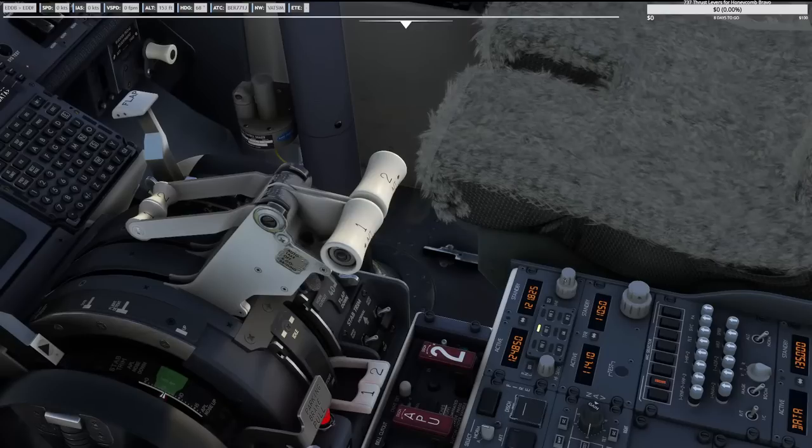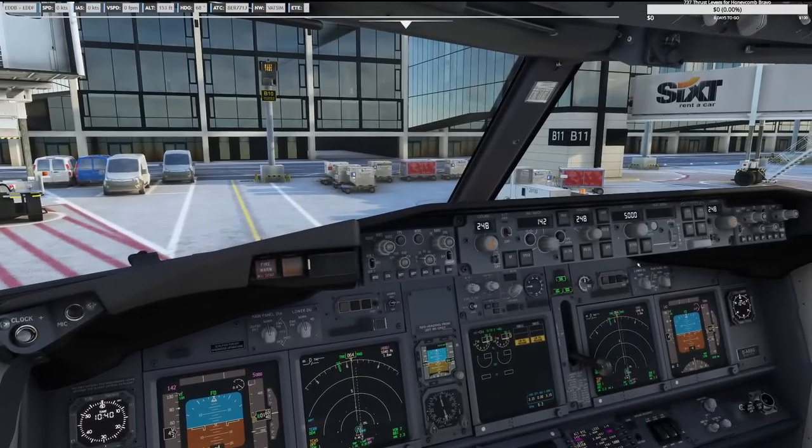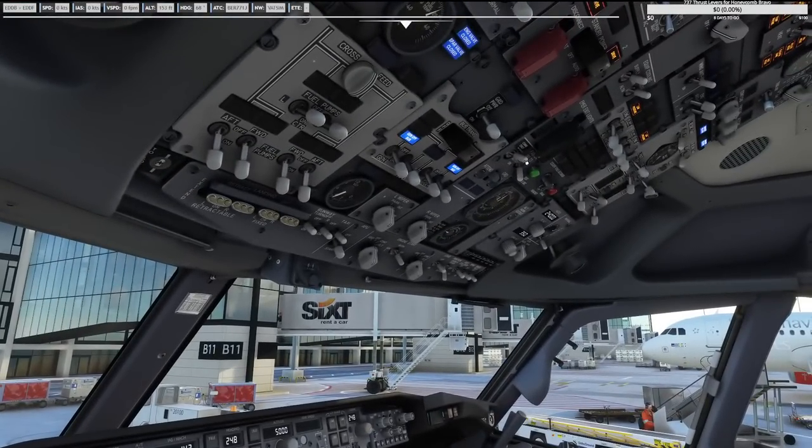So, let's call them for pushback. Berlin Ground, hello. Berlin 771 Juliet, stand Bravo 10, request pushback. Berlin 771 Juliet, Berlin Ground, hello. Pushback approved, face off. Pushback approved, face off. Berlin 771 Juliet.